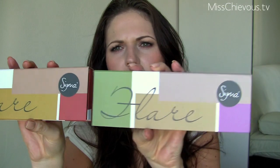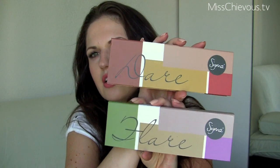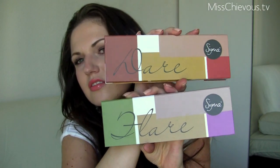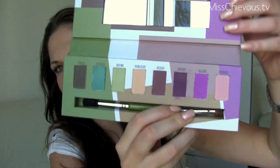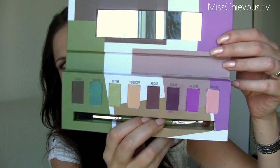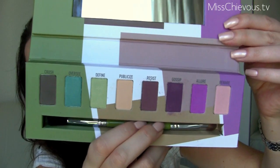I'm not crazy about the actual color scheme. I think it just looks a bit too contemporary, not fun enough. But inside you have the eyeshadows. They look like that. So there's 1, 2, 3, 4, 5, 6, 7, 8 eyeshadows per set. And this is the Flare one. So there you can hopefully get a good look at them.